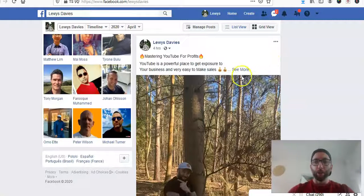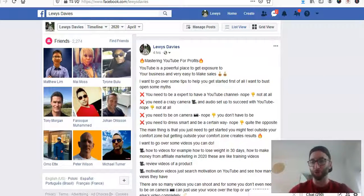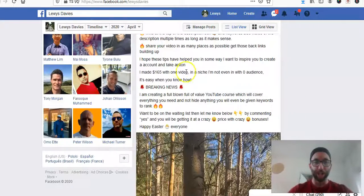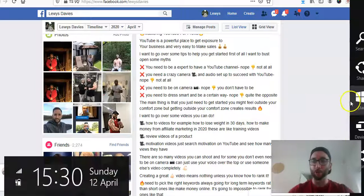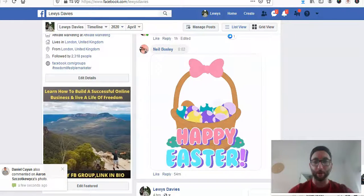But one post is tips. So something that if you know a lot about Facebook or YouTube, give out tips, training. Here, I'll go over tips of YouTube. And I put emojis in it. I put breaking news. I put stuff that stands out. It looks better on the phone, to be honest. I put emojis in all my stuff to stand out, to make it pop.